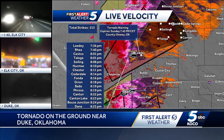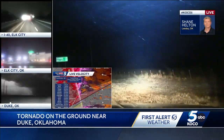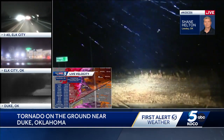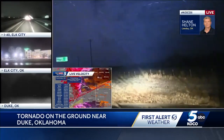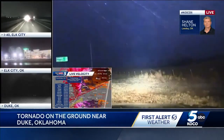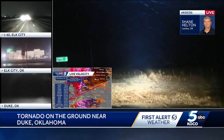Well, I've got a Dewey County deputy here with me, and he told me that they are sounding the sirens in Leedy for just in case reasons because of this storm that's coming up, heading straight towards Leedy. So if you are in Leedy, go ahead and take your storm precautions. The sheriff's department wants you in their shelters now. You are in a tornado warning anyways.